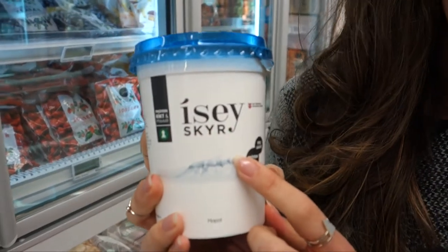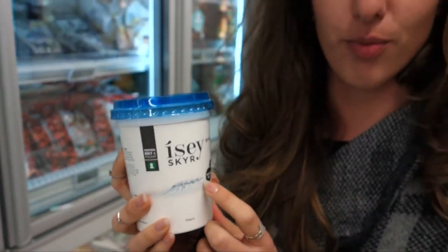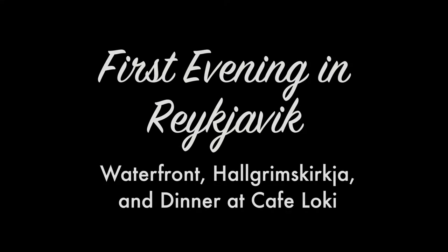Obviously, we couldn't go camping without beer, so we tried the local light beer, which is low in alcohol content due to the rules of the state-controlled alcohol monopoly. And finally, we bought a whole lot of Skyr yogurt, as it reminded us of the Bulgarian yogurt we have back home. After we were done with our shopping, we headed into town to check out some of the major sites before going over to Loki Café for dinner.